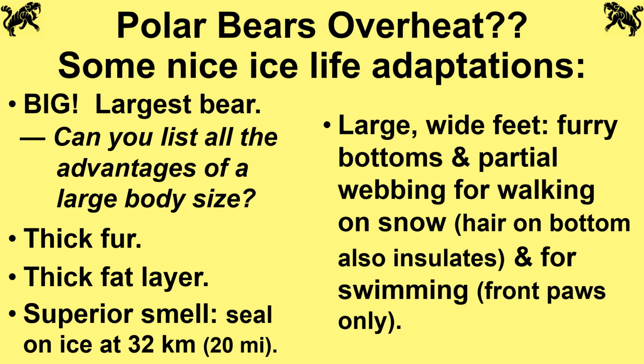Polar bears have large, wide feet for a number of reasons. They have furry bottoms and partial webbing for walking on the snow. Hair on the bottom also insulates, of course. And these big paws with partial webbing are also good for swimming. They only swim with their front paws. They use their rear legs for steering.